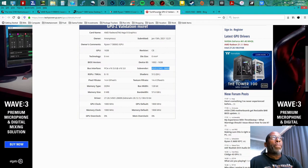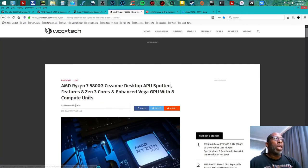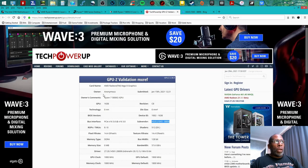So one thing about this here, this Tech PowerUp GPU-Z validation, and just like I said, see, it says leak. I do not do leak information. When I saw that and I read it and I pulled up this here, what really kind of threw me off is, why be anonymous when you just tested out something that could be good for the consumers? If you test out the Ryzen 7 5800G, and I'm on the Ryzen X570, and you tested that out? Come on, let's be real.